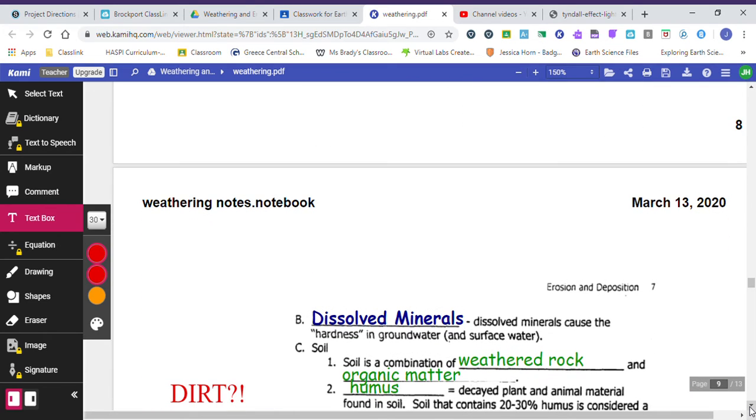Okay, other things that are produced through weathering, one of which is going to be dissolved minerals. So when rocks are broken down, we know that rocks are made up of minerals, so it's possible that some of the pieces are made up of just minerals. Those minerals can get dissolved into water, maybe water that's on the surface, like in a river, a pond, or a lake, or it could be dissolved in water that's underground.